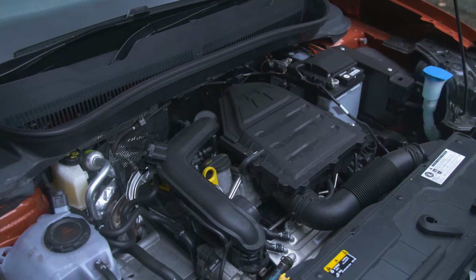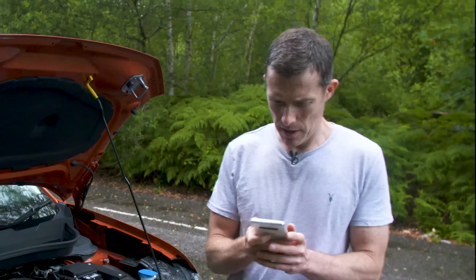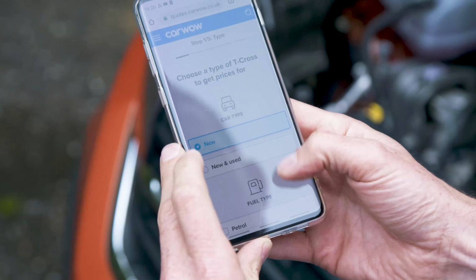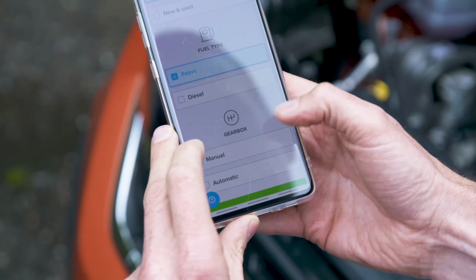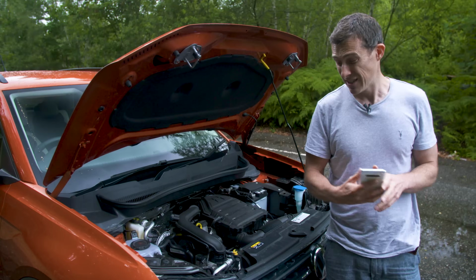So this particular car is the 115 horsepower SE version, and it costs from £19,500, but I've put the details into the carwow configurator, and I've got an offer back for just under £19,000. So this is a brand new car.